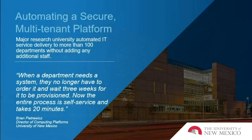So the next one we have on here, another United States organization, is the University of New Mexico, and this is how they benefited from the automation piece. This is what I refer to as getting things done quicker, more efficiently, and more securely. And I love the quote here because self-service provisioning has gone down from 3 weeks to 20 minutes. I love this because they're a real-life customer, and this is something we'd love to help you achieve, right?